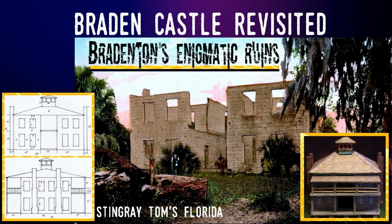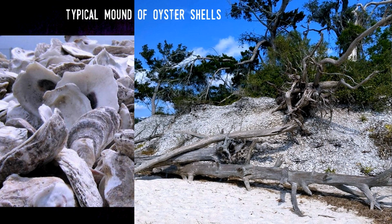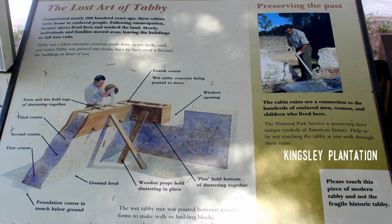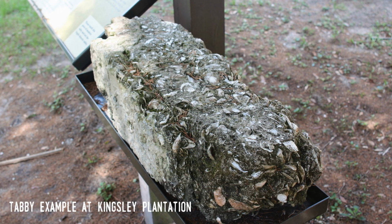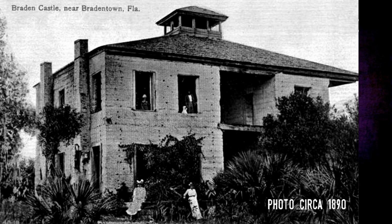As a quick refresher, let me describe what tabby is. It's a concrete that uses one of Florida's most plentiful assets. Making tabby originated in Africa, but like so many technologies that came from that continent, its origins have gone unstudied. Tabby's made by crushing and burning oyster shells to create quicklime. The lime gets mixed with water, sand, and wood ash. More oyster shells are used as an aggregate. The ingredients were mixed in roughly equal proportions, poured into wooden frames called cradles, and built up layer by layer until the desired height was achieved. Walls would be built in courses. The cradles were held together by wooden pins that left holes behind once the tabby was solid. You can see those holes in the Braden ruins.